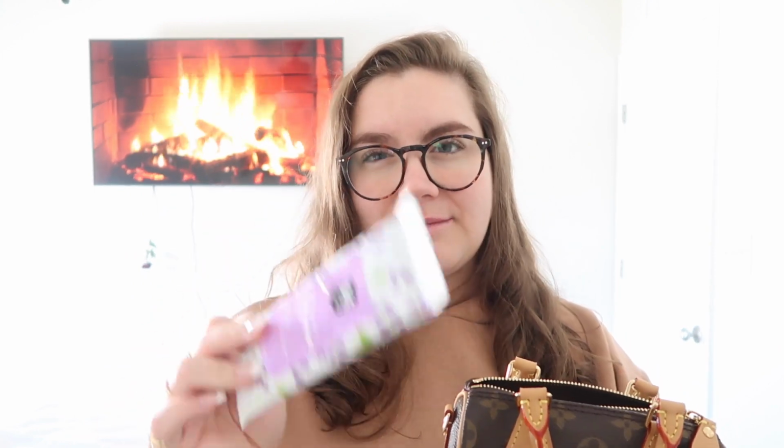So yeah, here is the Louis Vuitton Nano Speedy. It is a tiny bag, guys, let me tell you. And it has a zipper opening, so I'm just gonna start grabbing things out of my bag. The first thing that I'm grabbing is my hand sanitizer wipes. You guys know these by now. I always have these in my bag. They smell amazing and they don't make my hands feel sticky, so really love these.